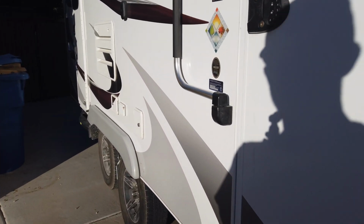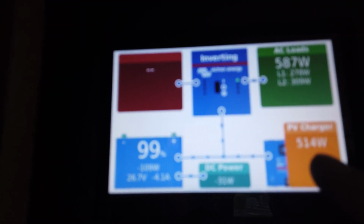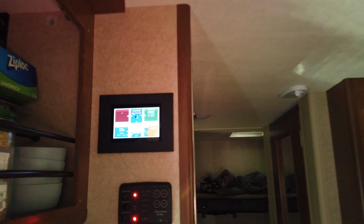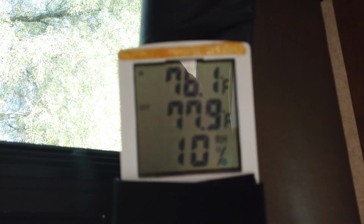Coming around inside, let's check on the battery. It was at 100% when we got here, now it's at 99. You can see we're getting 500 watts of solar. I turned on the mini split air conditioning, so it's pulling the battery down just a tiny bit while the mini split pulls down the temperature in here. It was up in the 80s before, and now it's showing as 76.3 inside, and 75 on this one.